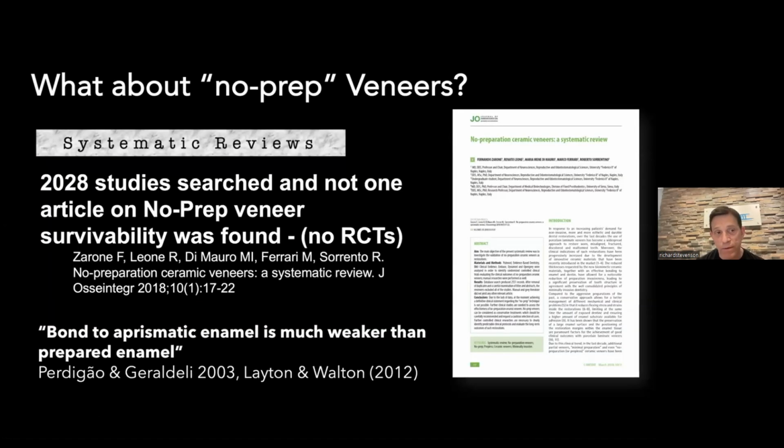What about no prep veneers? Not a big fan, unless we have a good space for them. So remember that no prep veneers are going to add more volume to the teeth. And if you look at systematic reviews, I think this is really interesting. This particular publication said that, out of 2,028 studies searched, not one article on no prep veneer survivability was found. No randomized controlled trials were done. That's pretty sad. And then also we know from much research that bonding to aprismatic enamel is much weaker than prepared enamel. So I'm not a big fan of no prep veneers.